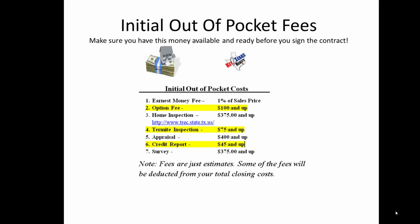Initial out-of-pocket fees. This is a very important page. This is what I was talking about. So you're going to buy a house and they tell you we can get you a loan, 100% financing, no money down, or the seller's going to pay for all your closing costs, or the down payment assistance is going to pay for down payment and closing costs. Great, fine. What do I do next?